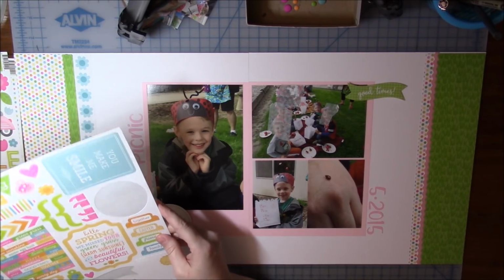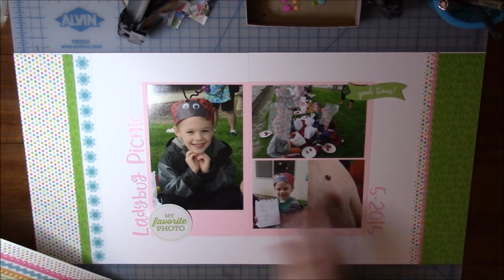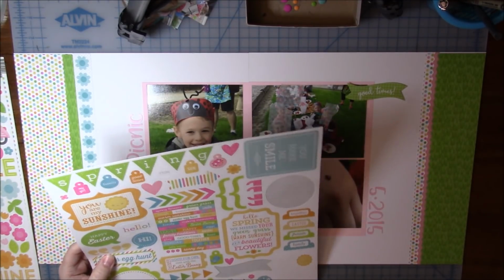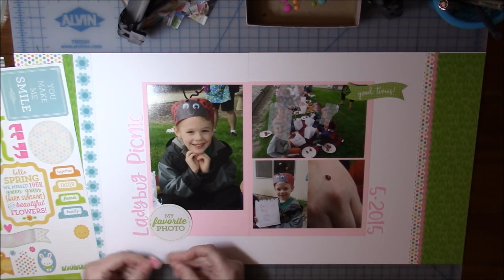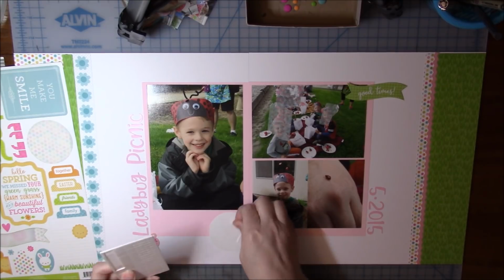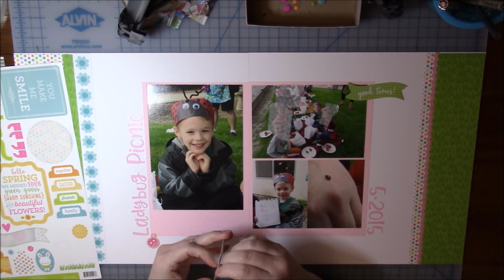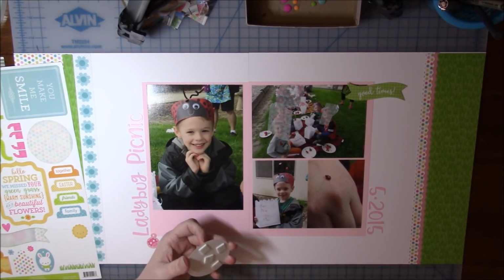And then there was this circle sticker that you can see there that says my favorite photo. And since I've told you how much I really like that photo, I wanted to use it, but I just wasn't sure how I liked it there, if I liked it or not. So then there was this little ladybug tag sticker, and I decided to go ahead and glue this my favorite photo sticker down.